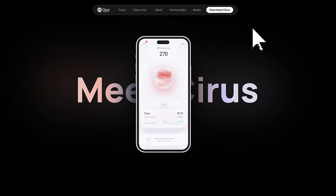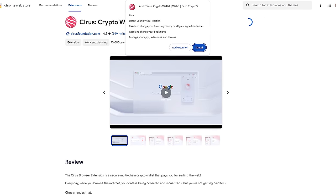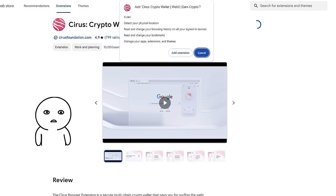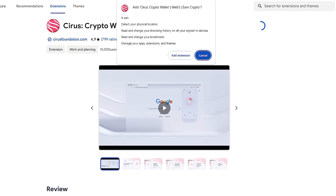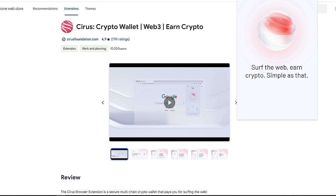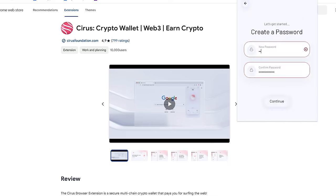Clicking on the download Cirus button. Oh look, the browser is asking if I really want to download this potentially dangerous virus. Just kidding. I confirm the download. Great, the extension has loaded. Now I need to register. I enter my email address. And for the password, what to come up with here? The password will be 888888, as secure as a Swiss bank vault. Oh, did you write that down? I told you it's important to write down all these important passwords.